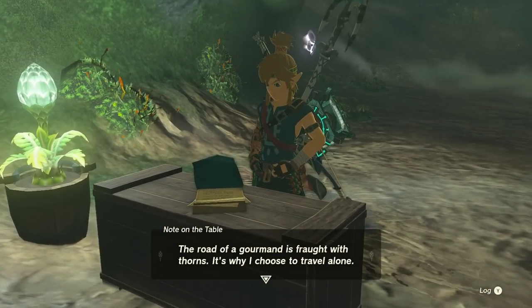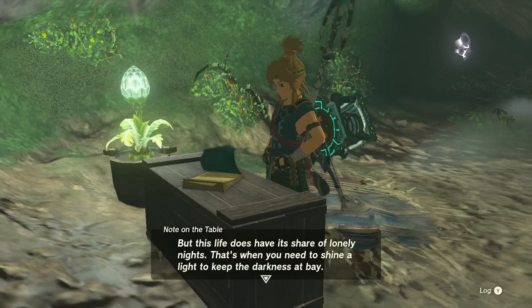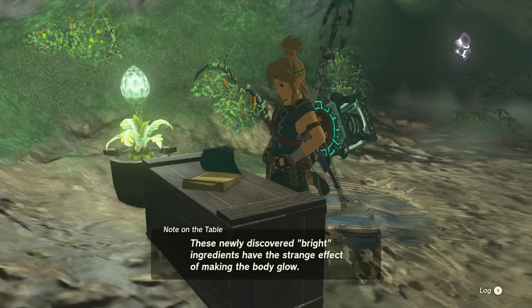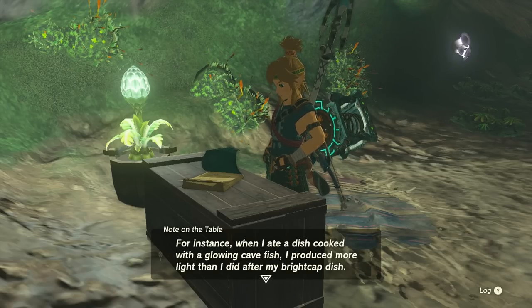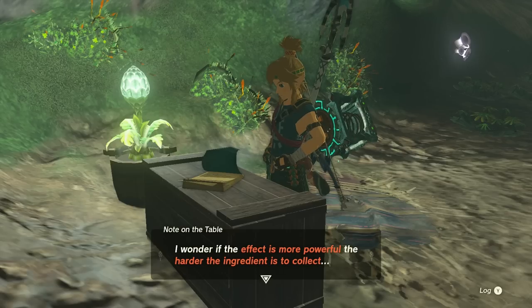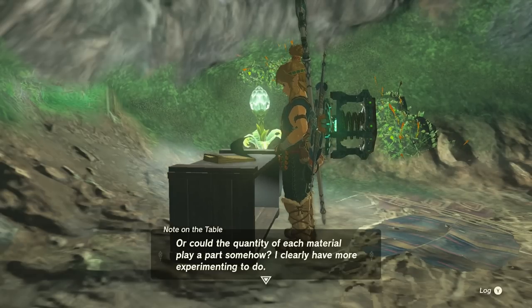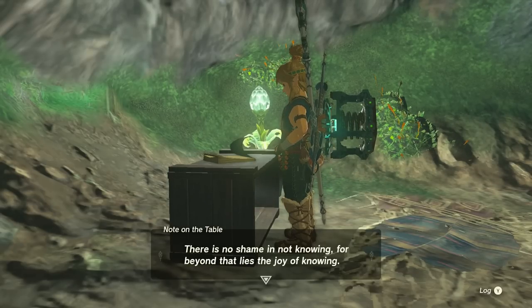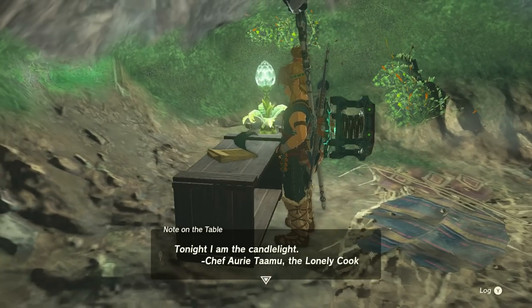The road of a gourmand is fraught with thorns. That's why I choose to travel alone. But this life does have its share of lonely nights. That's when you need to shine a light to keep the darkness at bay. These newly discovered bright ingredients have the strange effect of making the body glow. I recently discovered that the intensity of the light changes depending on the materials you use. For instance, when I ate a dish cooked with a glowing cavefish, I produced more light than I did after my bright cap dish. I wonder if the effect is more powerful the harder the ingredient is to collect, or could the quantity of each material play a part somehow? I clearly have more experimenting to do. There is no shame in not knowing, for beyond what lies the joy of knowing. Tonight, I am the candlelight, the lonely cook, Chef Ori Tamu.